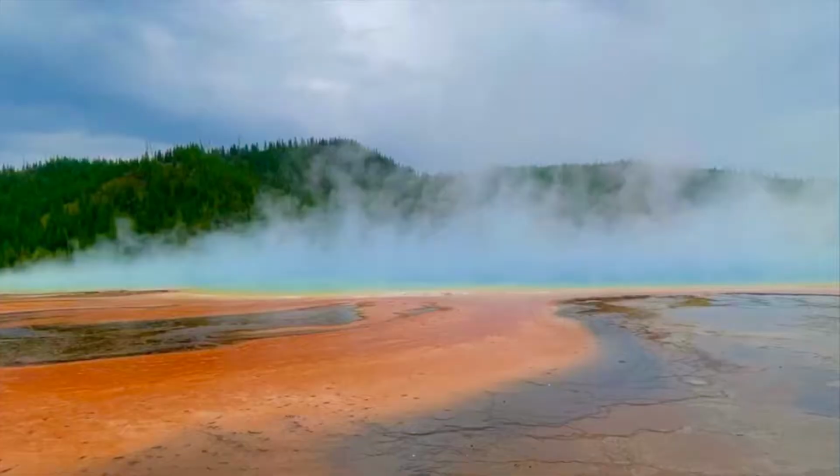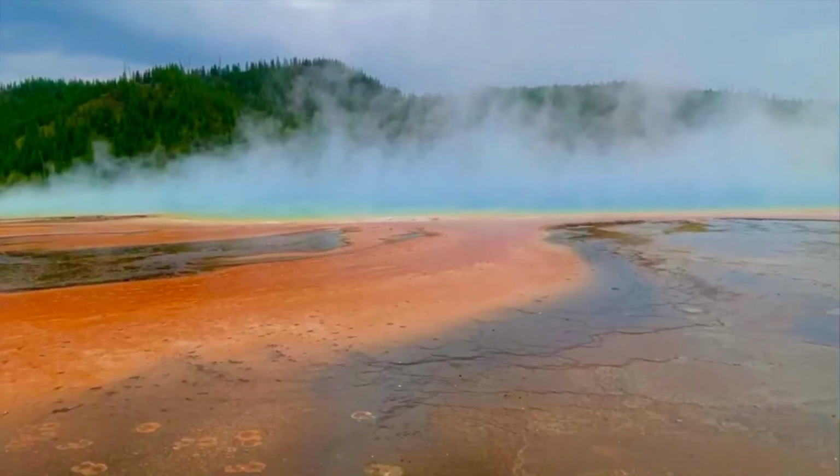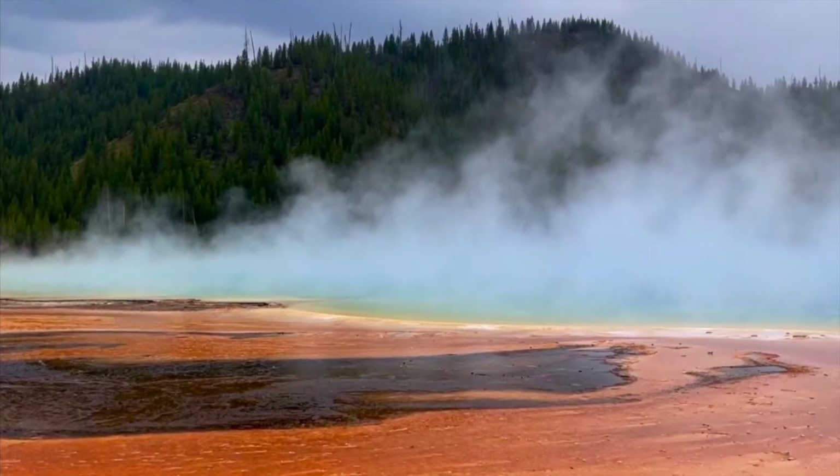If you only have one day to visit Yellowstone, you must stop at Grand Prismatic Spring. This is absolutely beautiful.